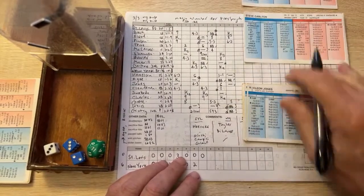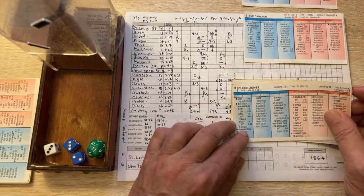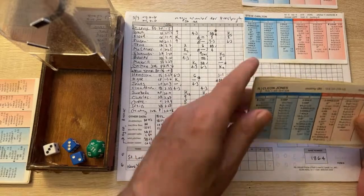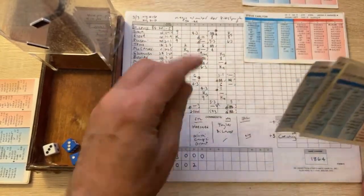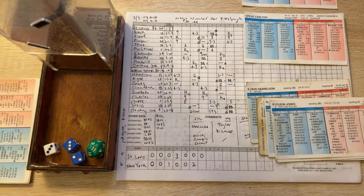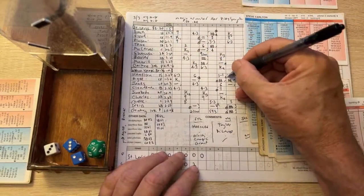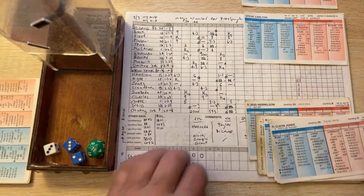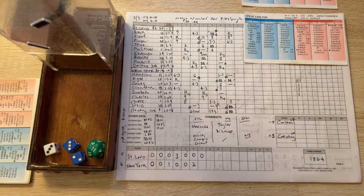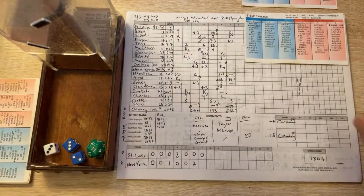Gentry scores. Harrelson rounding. It's hit to left. They'll let him score. Holding the runner. A two-run single by Cleon. The Mets score three here to make it a 6-3 ball game. My Lord.